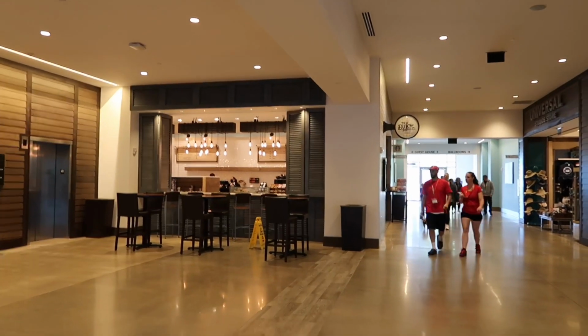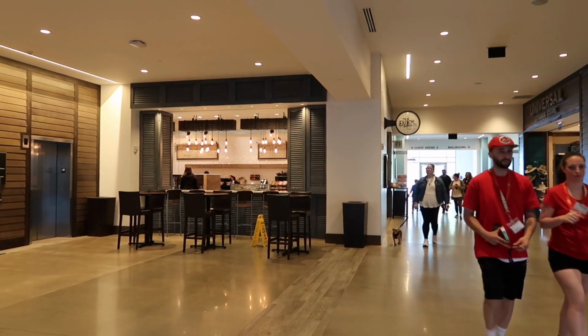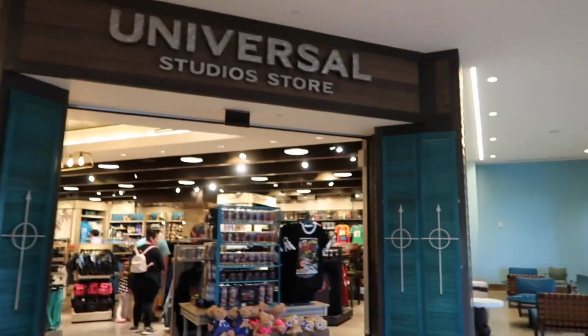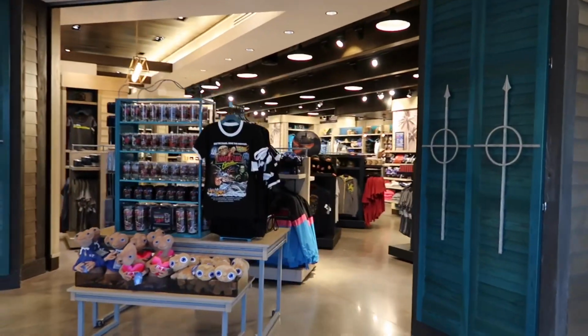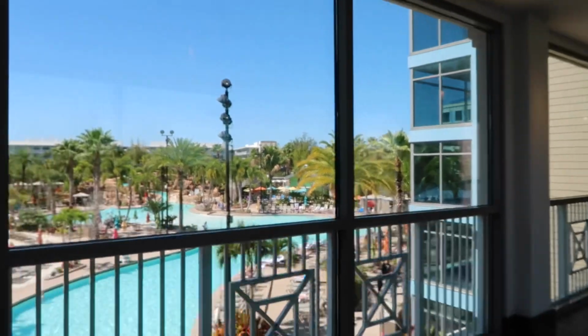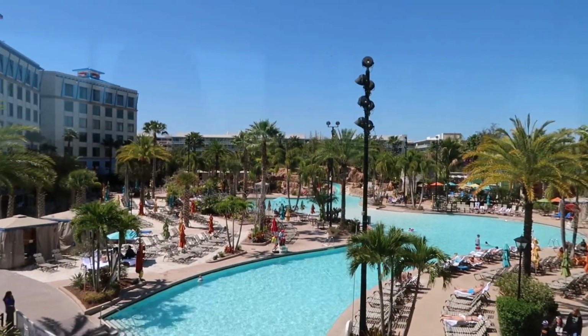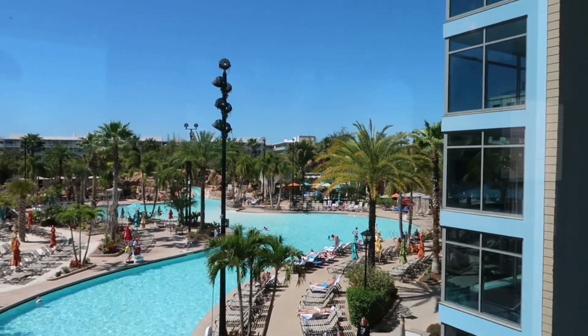So I have secured some coffee right in here, a place called New Dutch Trading Company. And then right across the street, look, another Universal Studios store. So if you forgot some stuff, you can always get it here. Well, wherever I am, this is a very beautiful resort. Really gorgeous pool out there. Oh, what I would give for a pool day. Maybe sometime I'll have to make that happen.